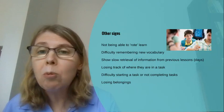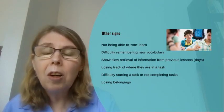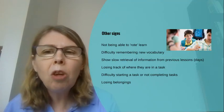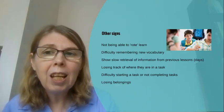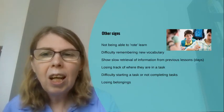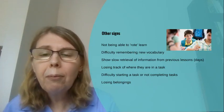They might have followed the lesson really well, and you might think, oh, they really understand this. And then you find the next day it's as if they never done it. Or it takes them a long time to tune back in to what you're talking about. They might very often get lost within doing a task. They start doing something and then they seem to get distracted and they forget what they're doing.